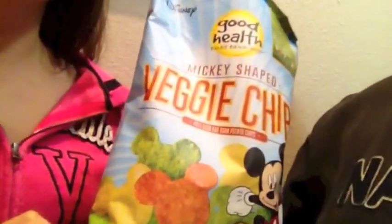And you can find them in your local supermarket. We found them at ShopRite. So I'm sure other supermarkets have them. They're called Mickey-shaped veggie chips. And they're a great way to bring the Disney magic home. And you can eat them whenever you want a snack.